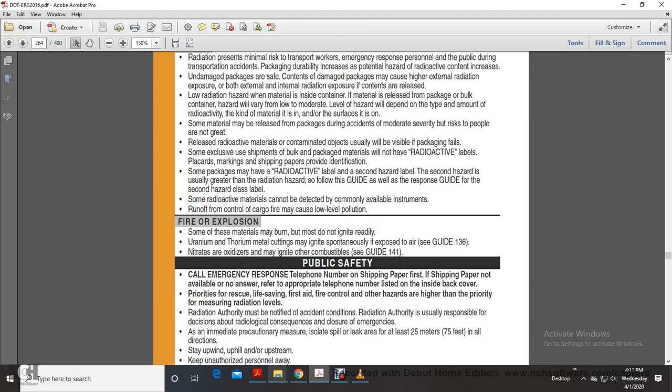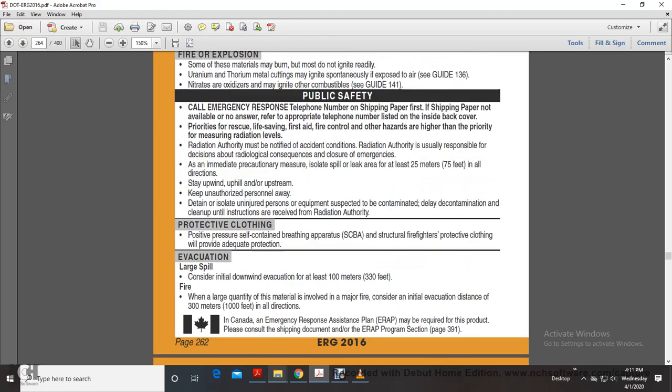Some radioactive material can be detected by commonly available instruments. Runoff from control of the cargo fire may cause low-level pollution. Fire or explosion: some of these materials may burn, but they do not ignite readily. Uranium and thorium metal cuttings may ignite spontaneously if exposed to air. See Guide 136. Nitrates or oxidizers may ignite other combustibles. See Guide 141.